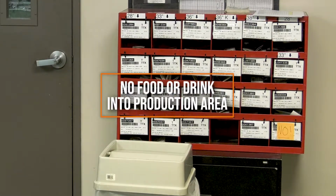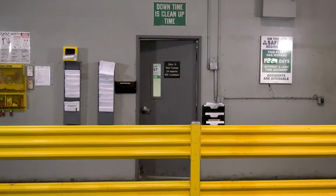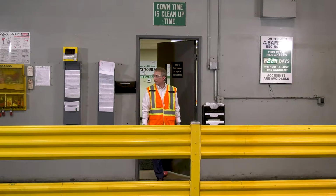Never bring food or drink into production areas, and smoking is permitted in designated areas only. Now that you're all suited up, let's prepare to enter the work area.